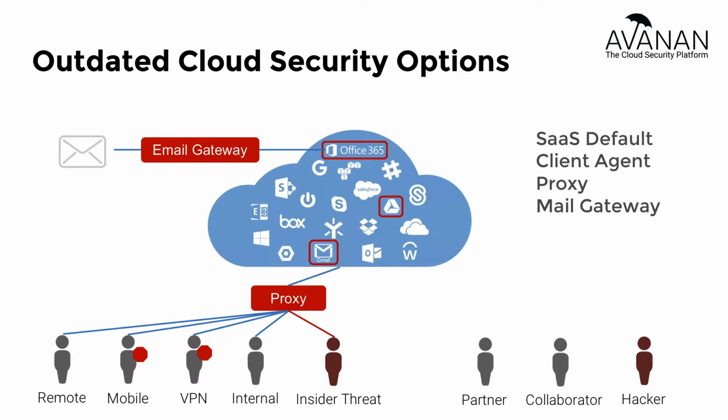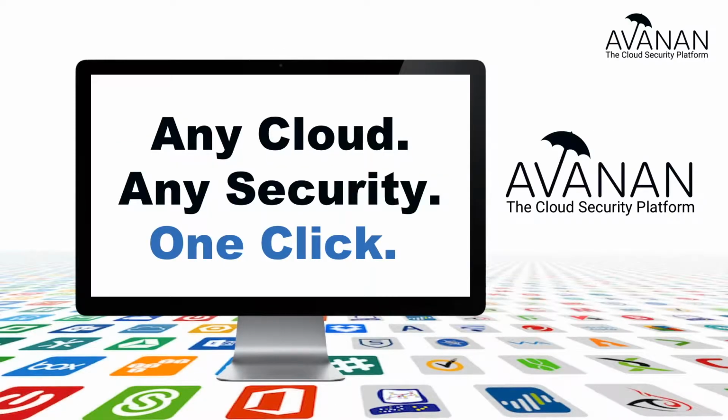So this was the state of the industry when Avanan came to market, which is why we took an entirely different approach to solving the cloud security problem. So I'd like to take a couple minutes to introduce Avanan's cloud security platform. If you remember 3 things from this webinar, it should be that Avanan can protect any cloud with any security in one click.